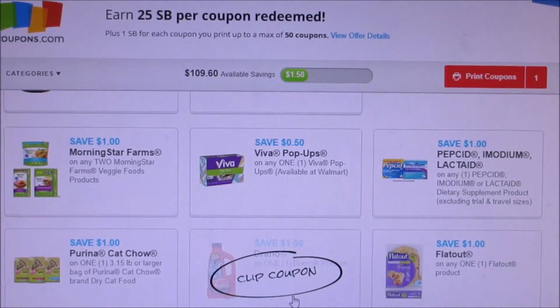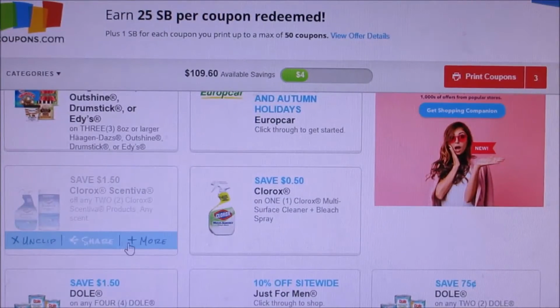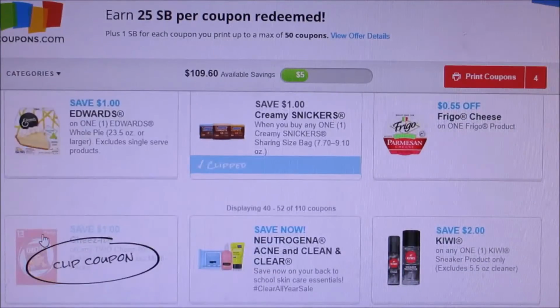I think the Drano one is new, the $1 off Drano. But they did add the $2 off a Clorox toilet wand, and then they added the 50 cents off the creamy Snickers single bars. And then they also did $1.50 off of 2 of the Clorox Scentiva things. I know there's 50-cent off coupons, but these are better because there's 75-cent off coupons for those. And then we also have the 50 cents off the Clorox bleach spray. And then they also added the $1 off whole sharing bag of Snickers. So I guess there's that.